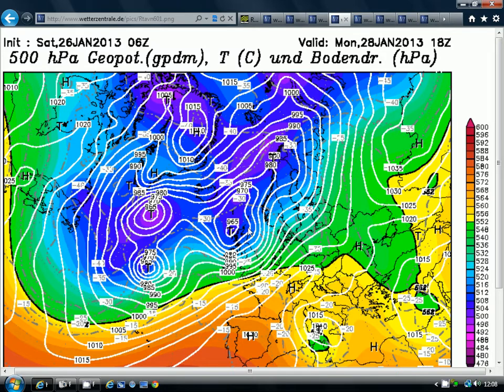Notice the ice bar is very tightly packed again on Monday, so it will be turning windy through the afternoon with gale force winds in some places. Maybe severe gales actually coming through Northern Ireland and southern parts of Scotland, maybe northwestern England as well. Temperatures, well, on the chilly side really with this wet and windy weather. Well, not far from average really, around 5 or 6 degrees in the south, 3 or 4 in the north, but it'll feel cold I think in that wet and windy weather.